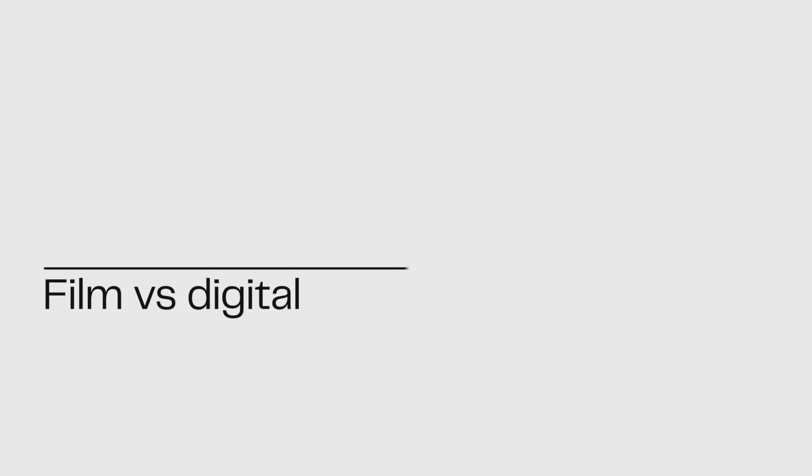Now, this isn't something that particularly bothers me, but it does seem to be a common source of internet discourse among photographers: film versus digital.